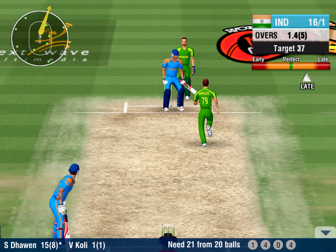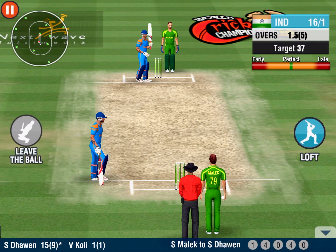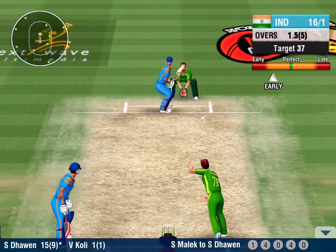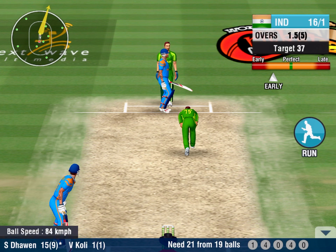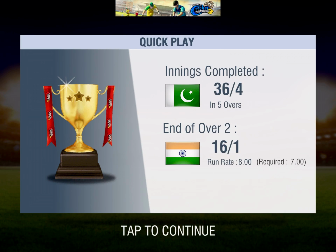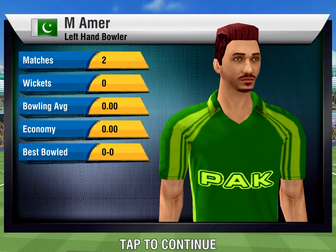That attack wasn't just meant for the stumps. What a... a dot ball to end the over. Nicely bowled. He's a real shot.